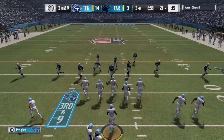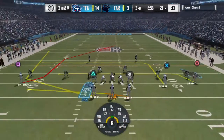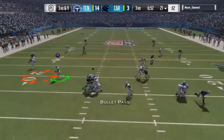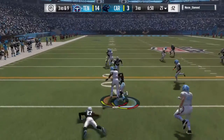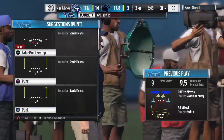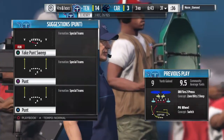Looking to jam the receivers at the line here. Press coverage look defensively. On third down, Mariota. He's going to flip that out to the flat. It's complete. And able to break one tackle, but then quickly brought down. But a nice little gain.